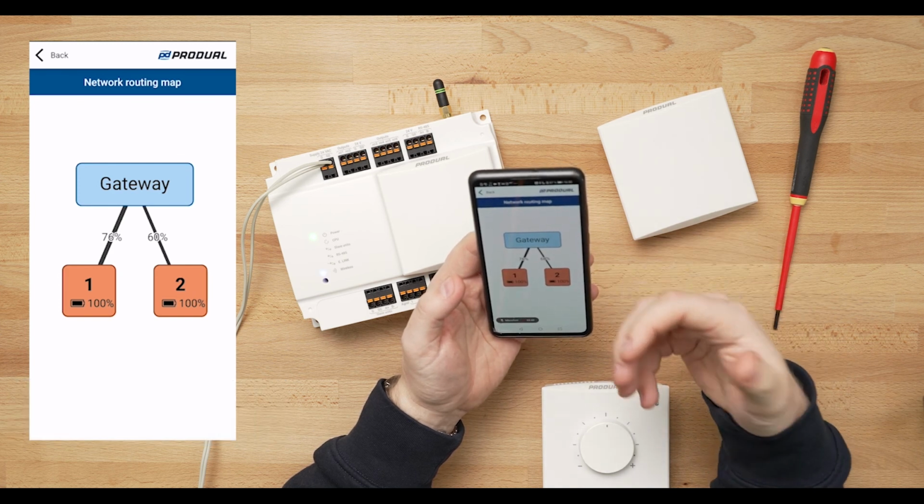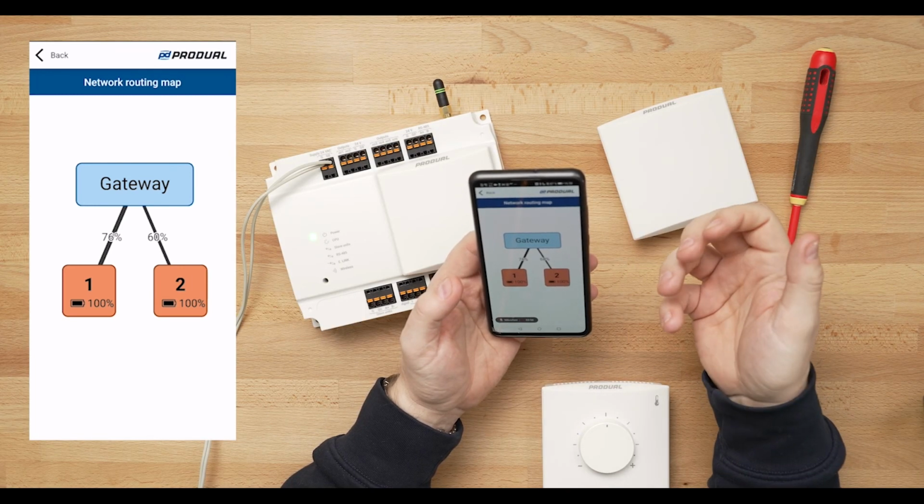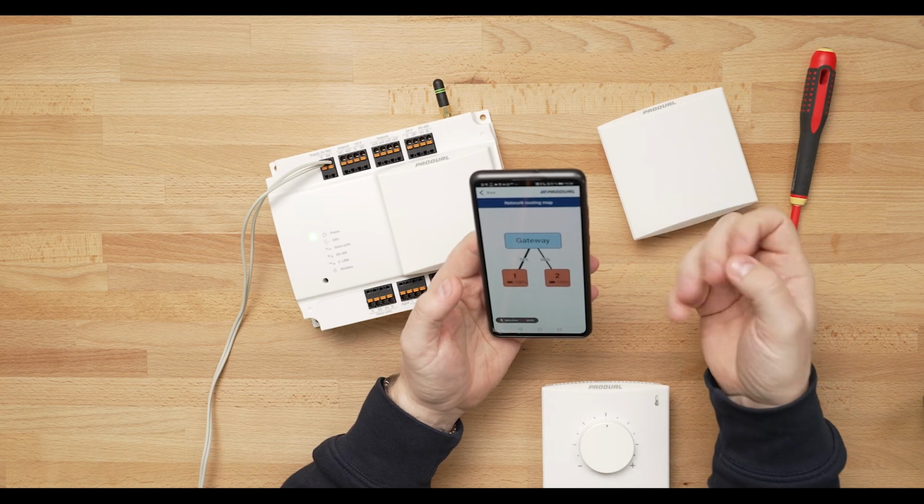That means that there is a little bit higher power consumption than normal. This is very normal after the installation. After a couple of hours, this should go to the normal level of power consumption, and then the color will go green. Between the red and the green, there is a yellow color. That means that the power consumption is a little bit over the average.